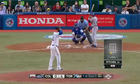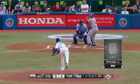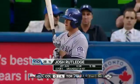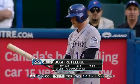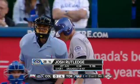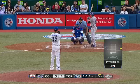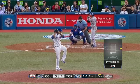Spent parts of four seasons with the Colorado Rockies. He was traded from Colorado to the Cleveland Indians last June, so a lot of these guys he played with just last year. Came here and pitched really well against the Blue Jays out of the bullpen for the Indians late last year.